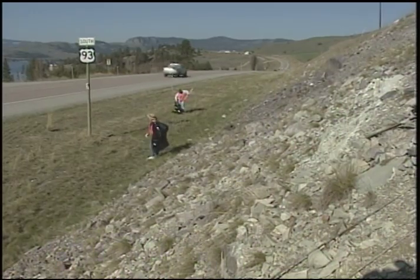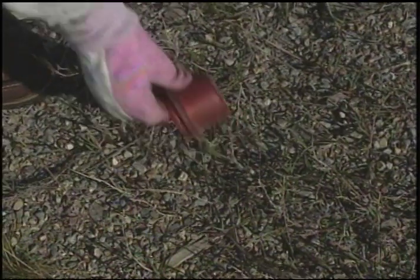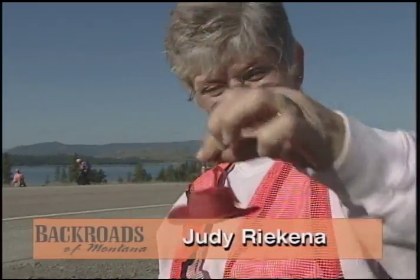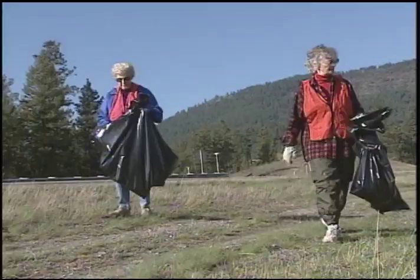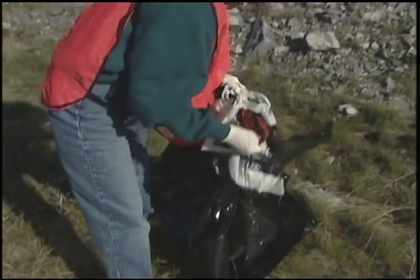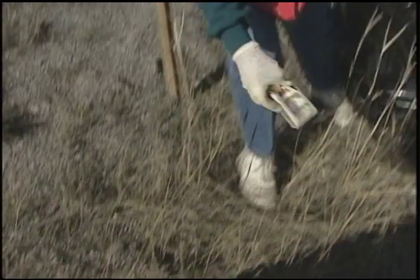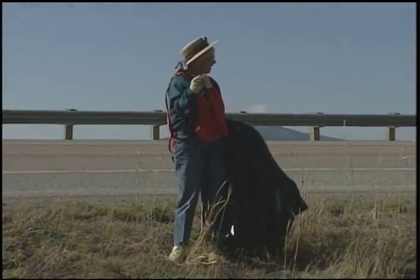Marian and her partner, Judy Rickena, work the hillside of mile marker 86, picking up anything that's not native, and a few things that are. A Montana cowboy hat. Moments later, Judy sacks a real-sized pair of jockey shorts. Sometimes the women are shocked at the careless waste they witness. I wonder what this is. Ick. Here's a package of cigarettes and it's mostly full. Do you think somebody all of a sudden decided to quit smoking?